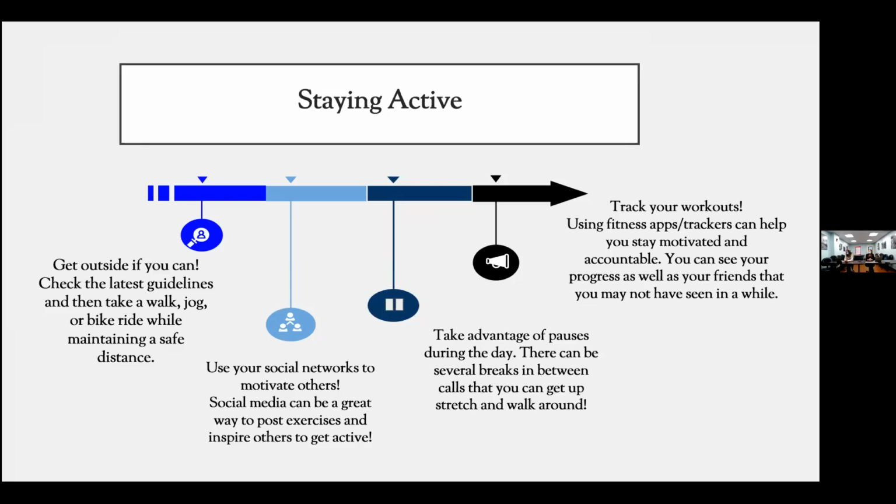And don't forget to track your workouts. Using fitness apps or trackers can help you stay motivated and accountable. You can see your progress as well as your friends that you may not have seen in a while. And some tips to improve your activity. Pick an activity that appeals to you, since you're more likely to keep to a plan if you like it. Keep exercise equipment at home. If you don't have actual exercise equipment, just improvise. Water bottles or canned vegetables make great weights. Involve the whole family in keeping fit. Arrange for outings that are physically active, like walking to the playground with your kids.